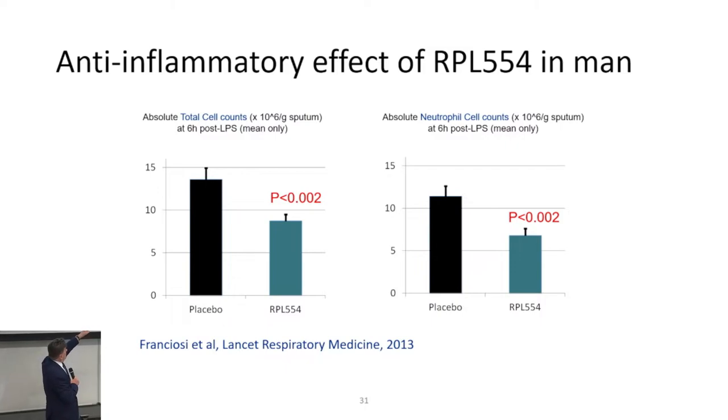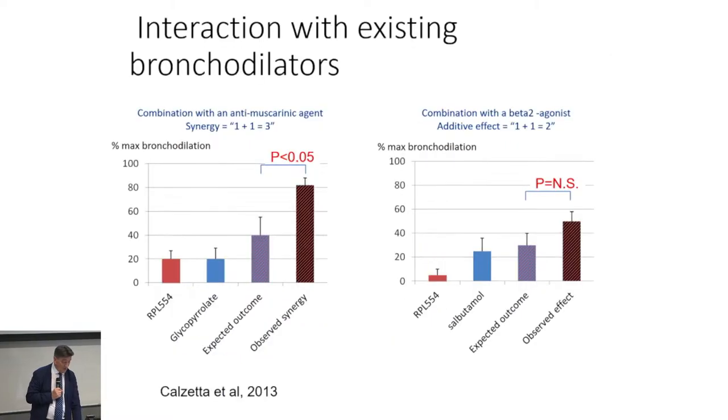When we give the drug by inhalation at a bronchodilated dose, so this is not a different or higher dose, you get a very nice inhibition. You don't want to suppress neutrophil infiltration completely, but you get a nice inhibition of neutrophil infiltration, exactly as we'd see preclinically, suggesting that the drug indeed at the same bronchodilated dose was also anti-inflammatory.